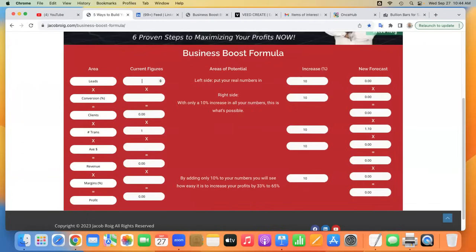Well, it's for you. The reason that I ask is because I want your brain to accept this number and not say later, oh, that was just for that month. So I'd rather have a lower number. Okay, let's go 6. Okay. So 6 leads a month. Out of 6, how many do you convert? 2. So 2 out of 6, which would be about 33%.